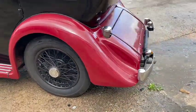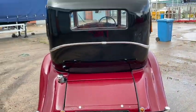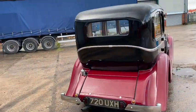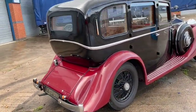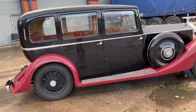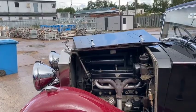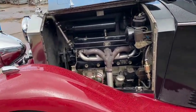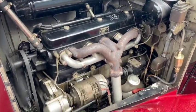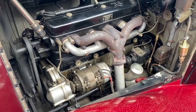Moving around the rear, we have a very small luggage compartment. And the spare wheel mounted on the wing. I've opened the engine compartment. Here we have the 3.7 litre Rolls-Royce straight six. Purring away lovely, considering this car is getting up to 100 years old.